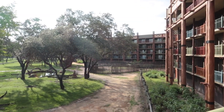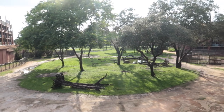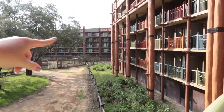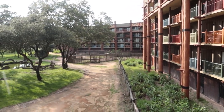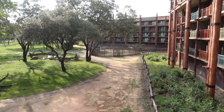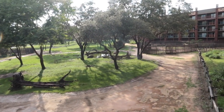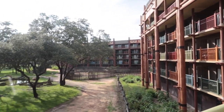I wish I would have started vlogging back then, so I would have had footage of us staying here at Animal Kingdom Lodge. But I feel like we were in one of these rooms right over here, because I remember seeing this pen. And I'm sure they have other locations like this around the resort, but this just seems very familiar. Just like the waterway there, everything looks very distinct from when we stayed here. So I think it was just right over that way somewhere.